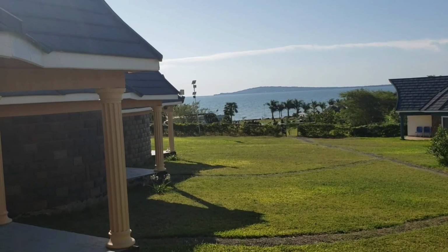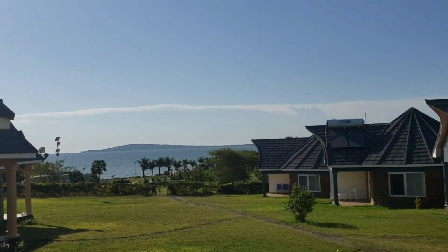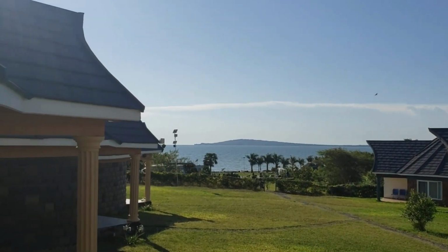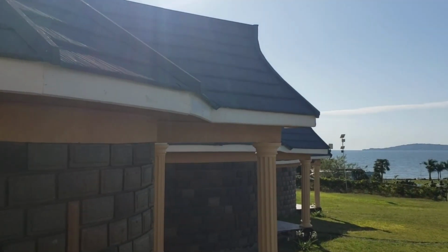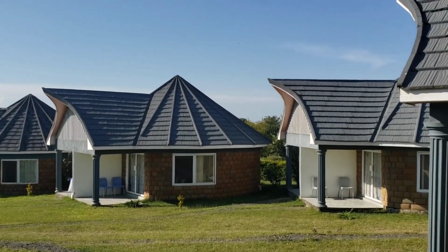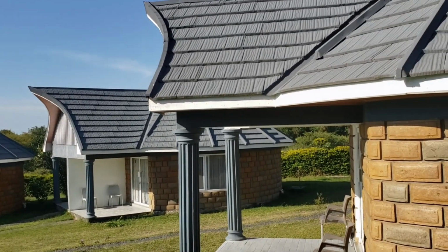You can see the beach. Actually, it's the lake as well. I believe Lake Victoria. So there we go, an overview of what it's all about. Hopefully you guys enjoyed.